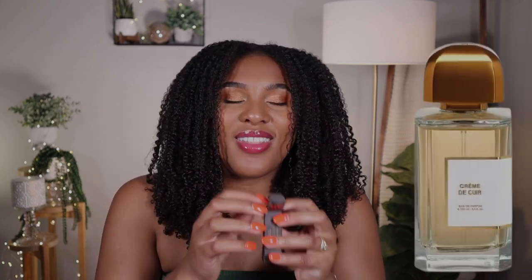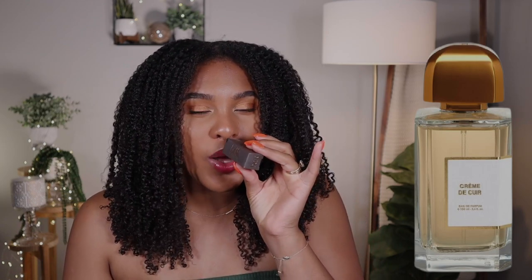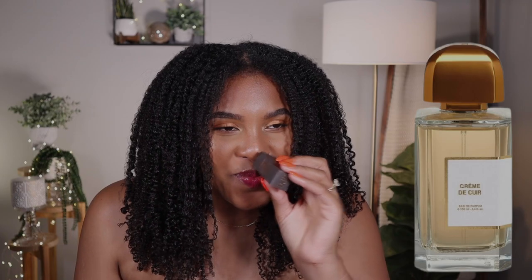This scent took me by surprise 100%. I did not think I was gonna like this fragrance at all, but I ended up loving it to the point where I have a few sprays left in this sample. Now this scent is a nice citrusy, woody, creamy, leathery fragrance. It also has this musky quality to it that I really enjoy, and you get some sweetness. So this fragrance is very, very nice. It took me by surprise. I'm typically not a leather lover, but this fragrance is so smooth and warm, and I would also say creamy, but in a leathery way.